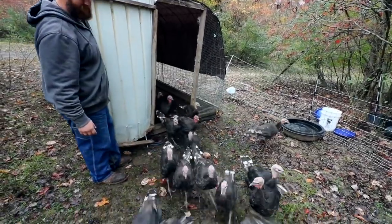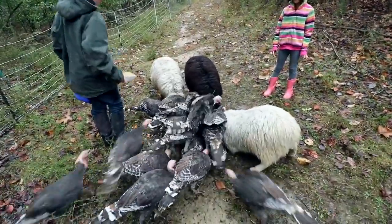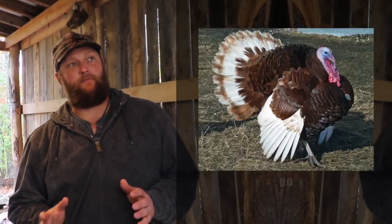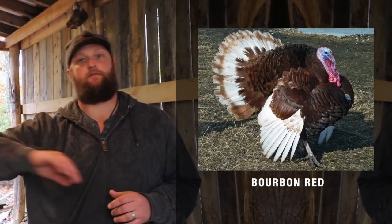This year we went with bronze-breasted turkeys, so they're kind of more of a conventional bird, but they look nice, so not just a standard white broad-breasted. The reason being, in the past we've raised bourbon reds, and they're a delicious bird. They're a great bird, but the grow time is way, way longer. And the issue we're having with the bourbon reds is they would roost on top of the house and completely manure the roof.